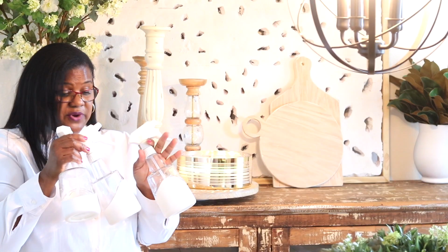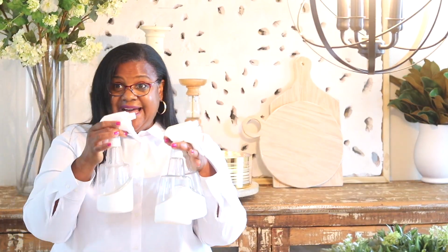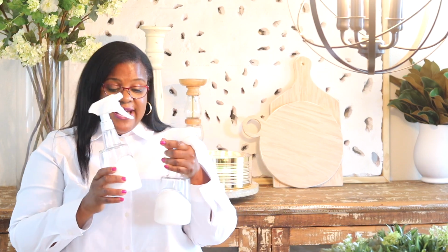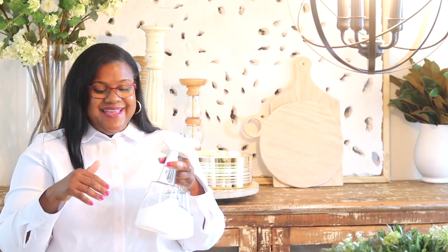I picked up these spray bottles. I really like these because, one, the size. I like the fact that they are glass, so if I buy the different concentrated mixtures of cleaners that you can use around the house, you can just refill them in bottles like this, and being glass, they're easy to clean out.